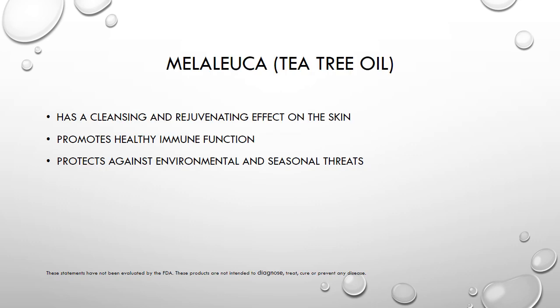Melaleuca, also known as tea tree oil, has a cleansing and rejuvenating effect on the skin, promotes healthy immune function, and protects against environmental and seasonal threats. This can be used, and that's what I forgot to mention about the lemon. You can also use lemon to clean with. You can also use it along with the tea tree oil to clean with.